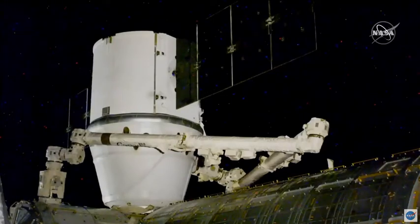Dragon's capture time this morning was at 5:25 a.m. Central Time as the station was flying 262 statute miles above the Northeast Pacific, northwest of Vancouver, British Columbia. When the vehicle was about 10 to 12 meters away from the space station, NASA astronaut Jessica Meir used the Canadarm2, which we see now attached to Dragon, to reach out and grapple the spacecraft before turning the controls back over to teams here in Mission Control Houston.